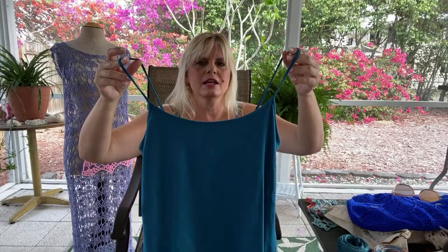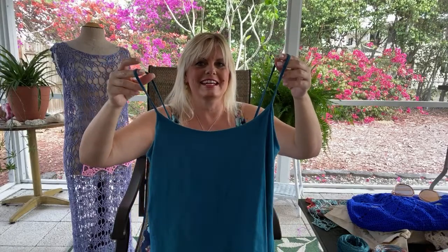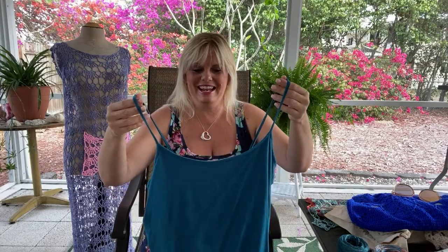So I have an idea for adding crochet on fabric to this tank top and turning it into a ruffled cold shoulder top. And it's going to be super duper duper easy. So we won't get to it today. Maybe we'll do this Friday for Designing Live.